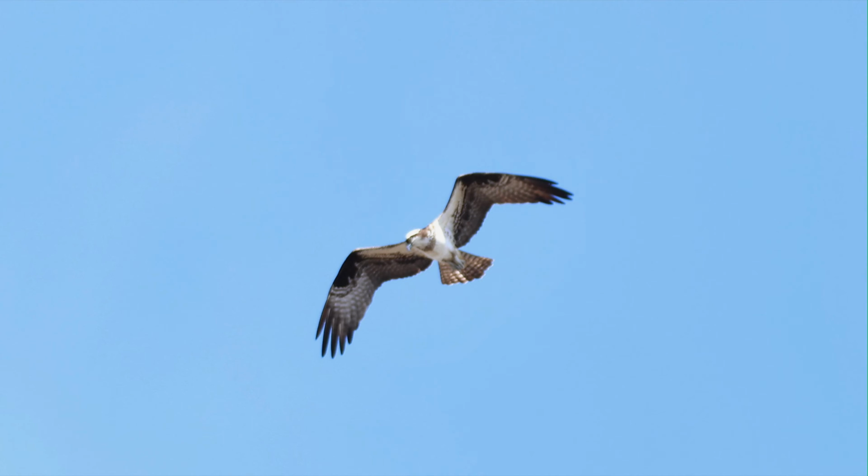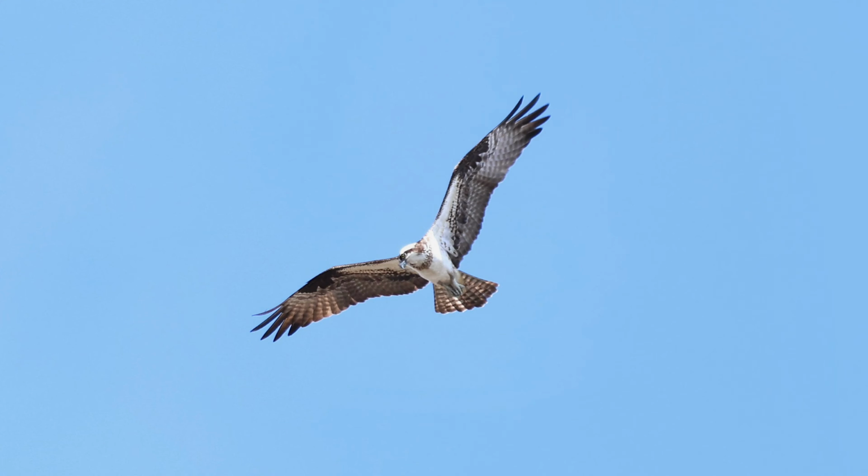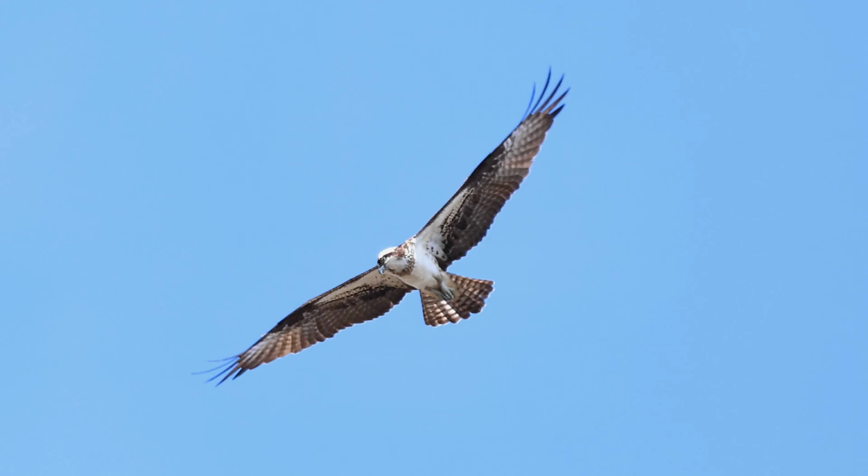And the last new bird for this episode is this osprey, which I was able to get some still photos of as it was flying overhead. Ospreys are actually quite common here at Horn Pond in the spring and in the fall, so I'll have some other opportunities to hopefully get some video of them before the end of the year.